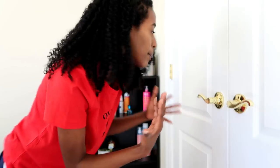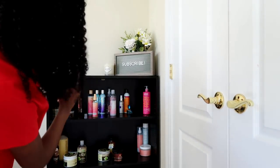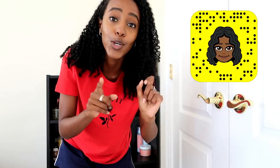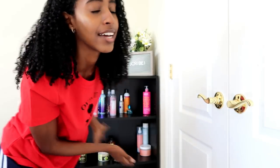So my plan is to organize my products by product line, and maybe even by kinds of products, but I don't know. Let me just show you real quick what the products underneath my sink look like, because y'all, it's embarrassing. My whole organization is a mess. So let's take a little trip to my bathroom to see how bad it really is.